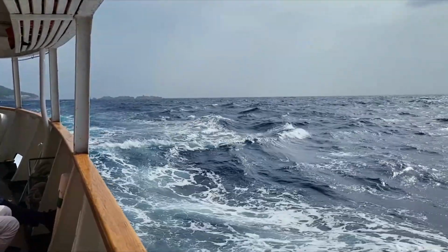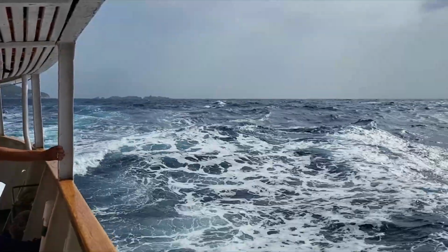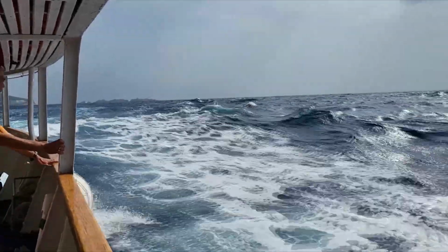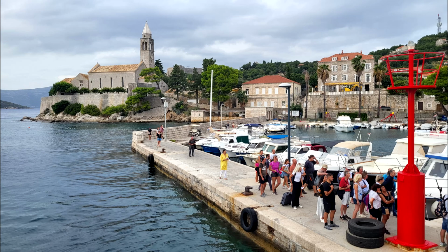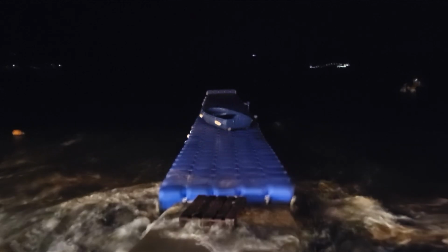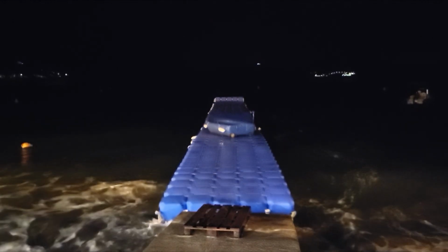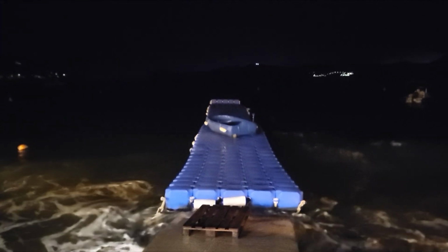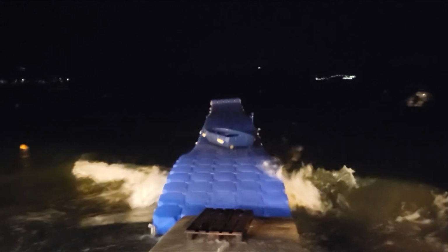As you can probably see and hear on the video, it is fairly windy, which was a little bit of a worry as we were supposed to be paddling the following day. However, as we pulled into Lopud, it did seem as if the weather had actually calmed down. Little did we know that by the time we went out for dinner in the evening, things would have changed quite dramatically. This was a floating jetty located just at the end of the road from our B&B. Anyhow, that's enough introduction, let's get on with the paddling.